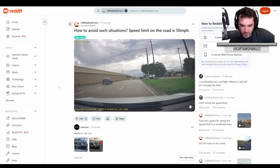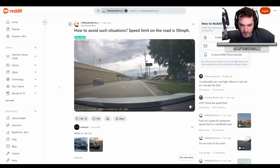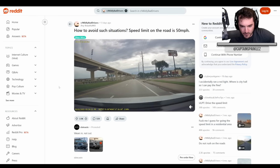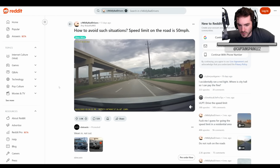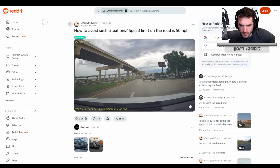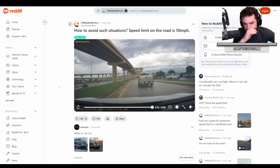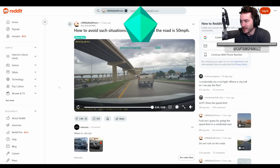All right. What situation are we going to witness here? Is it going to be a slow person? Is it going to be a fast person? Is it going to be a person pulling into the road? It's going to be a person pulling into the road. Excellent. We love to see this. Are they going to go full over to the other lane? Nice. And then back into the right lane. Maximum impediment.